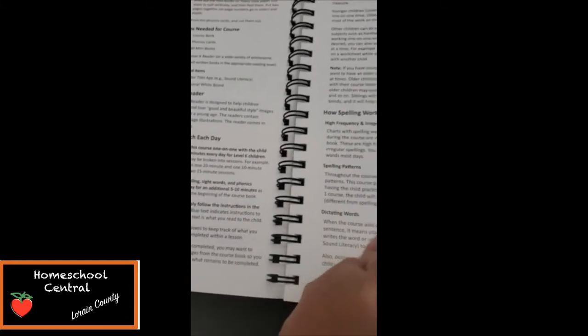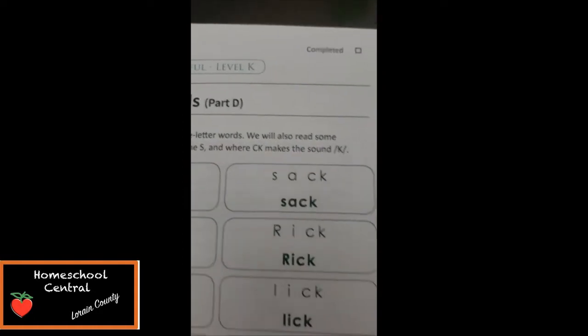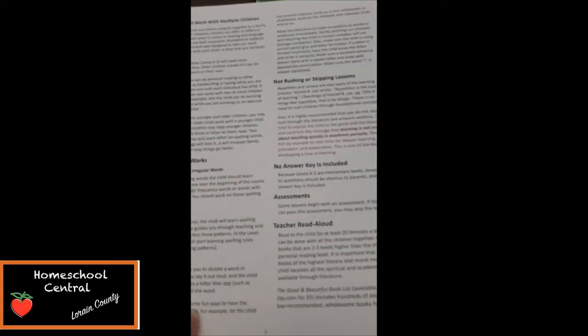And just like in the Level K, you'll notice you have the check boxes as you go and the completed box for the page, so you just pick up after your last check mark. So, back to the how to use this book.